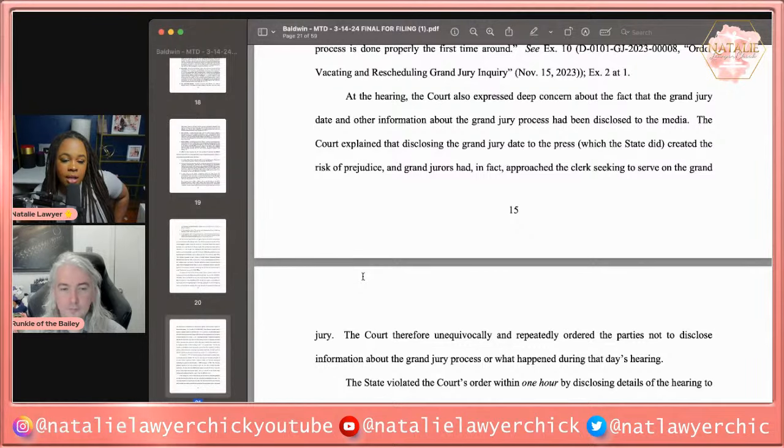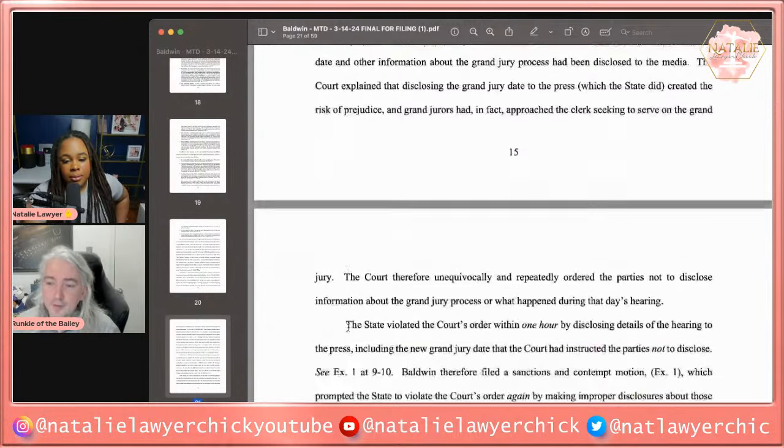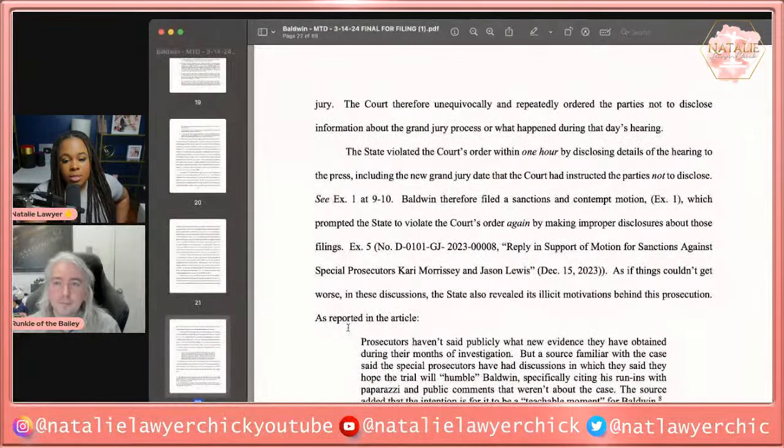That's not good. They're not supposed to come in there seeking to be on the case because of what they heard in the media. Yeah. That is a big problem. Yeah. I mean, certainly some issues for appeal here, I think. The court therefore unequivocally and repeatedly ordered the parties not to disclose the information about the grand jury process or what happened during the day's hearing.